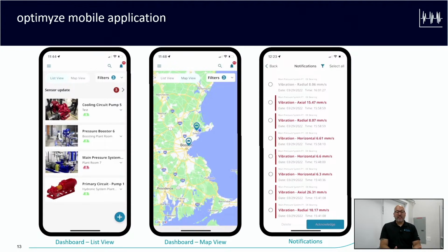If you're seeing something that is yellow or red, you're going to want to look into it a little bit more. In the top right corner, you're going to see a little bell icon. You click that, you're getting the far right screenshot there. It's just going to let you know what exactly happened. Vibration, what axis, what the reading was, date and time associated with that. And you can go in and acknowledge them or whatever it may be. However, if you want to dig into them in a little bit more detail, you would click on the specific sensor and you can start to see more information.